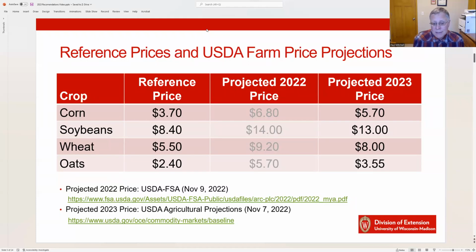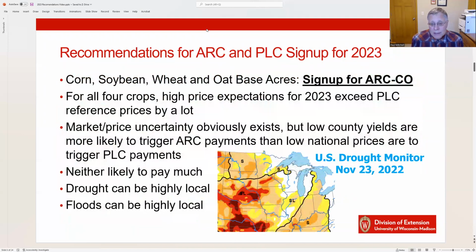Right now, based off the USDA's agricultural baseline projections, these are the projected prices for the 2023 crop: $5.70 for corn, $13 for soybeans, $8 for wheat, and $3.55 for oats. If those prices fall below the reference prices, that would trigger PLC payments, and these are the prices that would be used to calculate your actual county revenue. These are the projections at this time. My recommendation for this year, based off of these prices, is to sign up for ARC CO, the county ARC, for all four of these major crops: corn, soybeans, wheat, and oats.